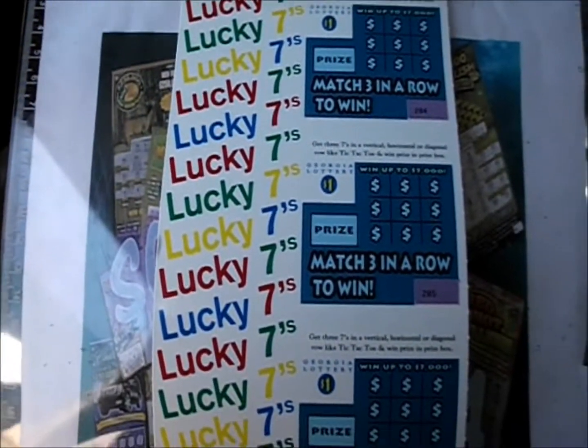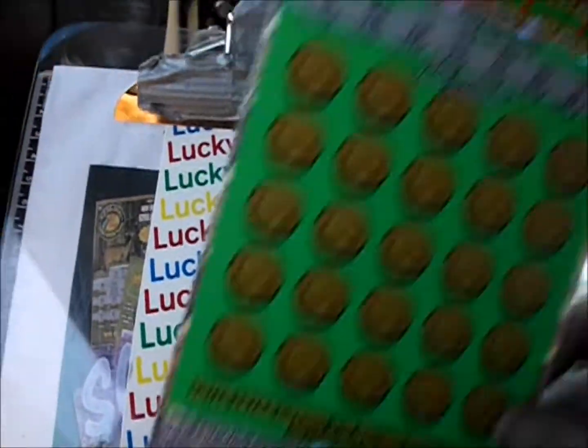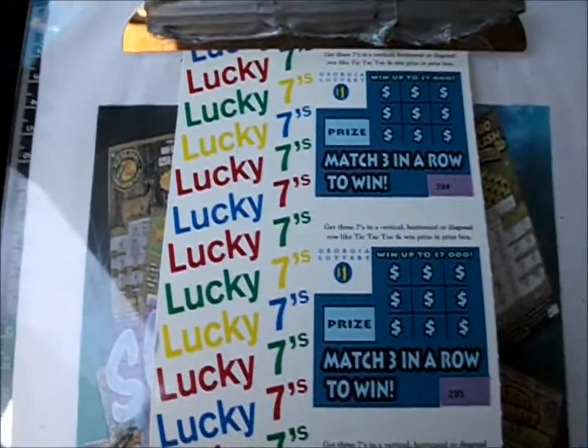On this episode of Scratch Mania, it's five of the $1 Lucky Sevens, two 20 Times the Money $5 tickets, and a $30 $10 Million Cash Spectacular. Get to those in just a moment.